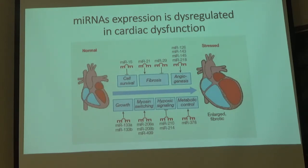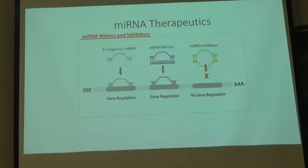Most of them are numbered, so we have all these microRNAs with different numbers here. And you can see all the different roles that they play. Some of them affect cell survival, fibrosis, angiogenesis, and hypertrophy. When the heart gets stressed, with some cardiac disease or myocardial infarction, the levels of these microRNAs change quite a bit. What's really interesting is that if these microRNAs get dysregulated, and you do a therapeutic intervention that makes them go back to their normal levels, you actually get improved outcomes.